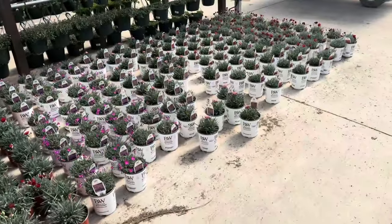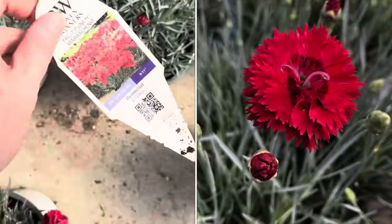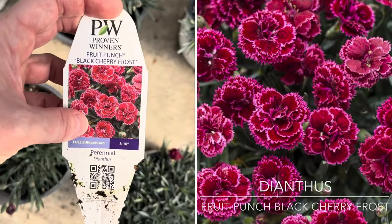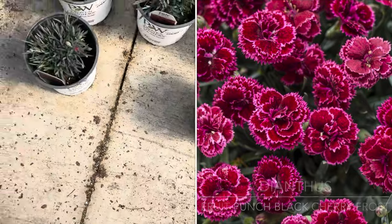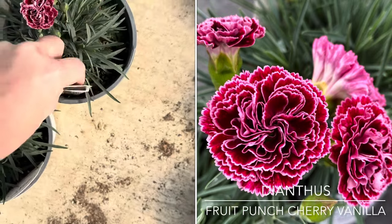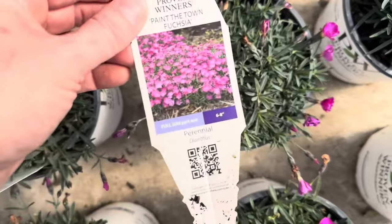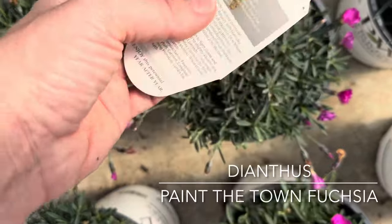All right, so several varieties of Dianthus. It's like four different varieties of the Dianthus. So we've got Fruit Punch Maraschino, 9 to 11 inches tall. We have Black Cherry Frost, 8 to 10 inches tall. Love Dianthus. It blooms and blooms and blooms here. Cherry Vanilla, 6 to 8 inches tall. Cherry Vanilla, y'all. That's pretty. Paint the Town Fuchsia, and I do have this in my garden, 8 to 10 inches tall.